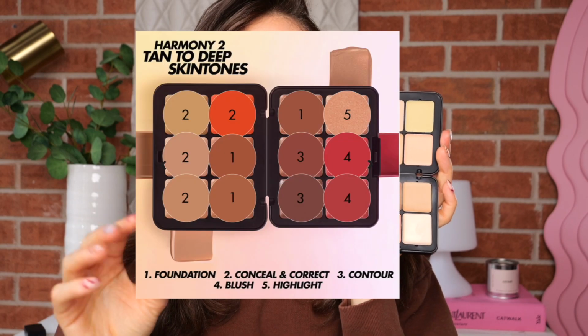Now, this comes in 2 different variations. You have H1 and H2. This is H1, so it is the lighter version, and then you have H2, which has some deeper shades in it as well. Now, each palette comes with 2 foundations and 2 concealer shades. You can technically use the concealer shades as your foundation as well. So let's just consider that you have these 4 foundation/concealer shades over here.